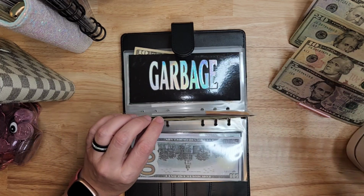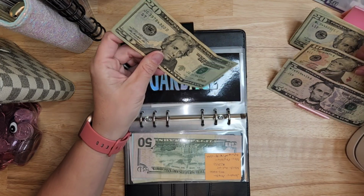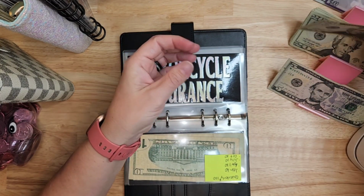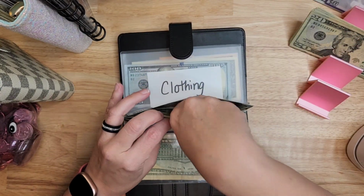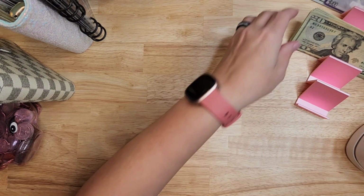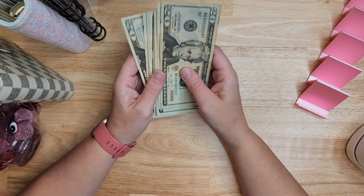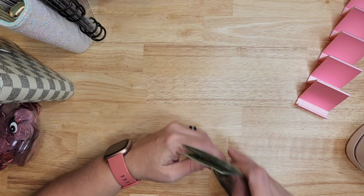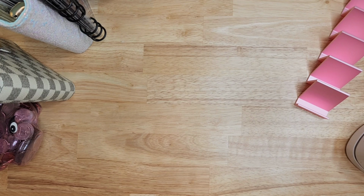And then we've got subscriptions. We're going to go ahead and add that 50 into here. And we've got garbage. We're going to go ahead and do $30 into garbage. And then we've got motorcycle insurance, and that's going to get $25. And then that is the end of the cash envelopes that we're stuffing. And of course, this was just extra, so we don't need that. And you're looking at me going, okay, Marlene, what are all these 20s for right here? These 20s are going to go to Mexico. This is part of our tip money. So I've got a separate place that I'm putting all of the tip money for Mexico. So I'm going to go ahead and put that into there. That is Mr. Snow Gardener's budget in a nutshell.